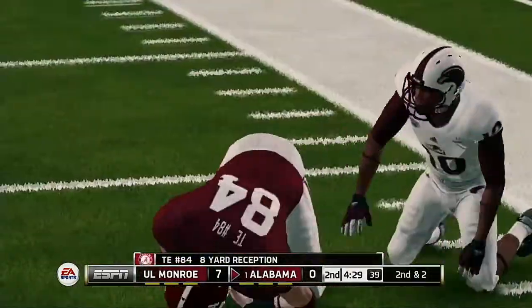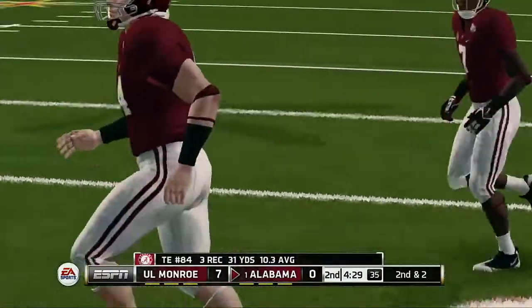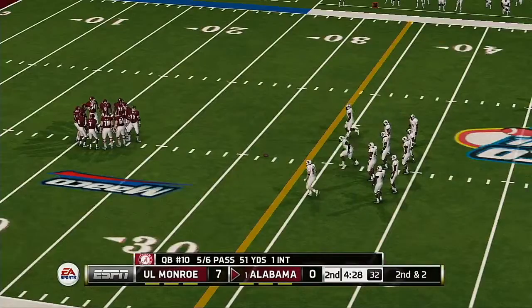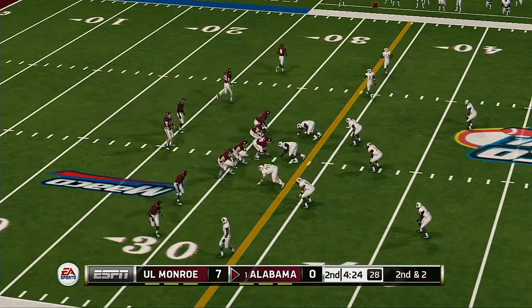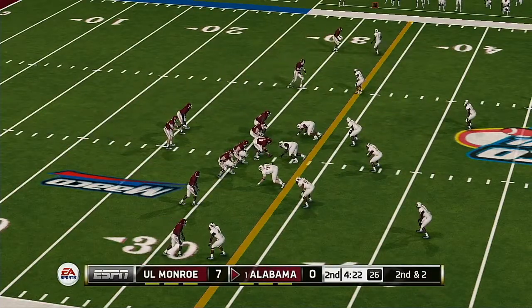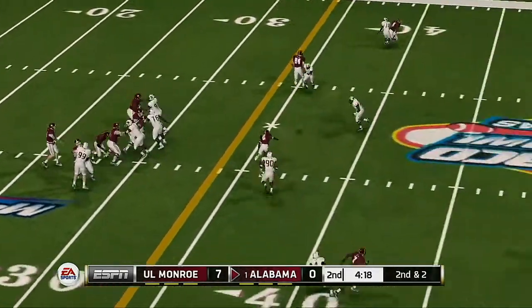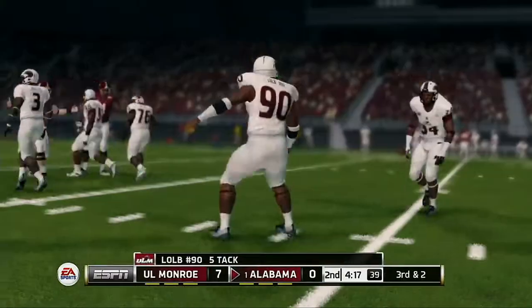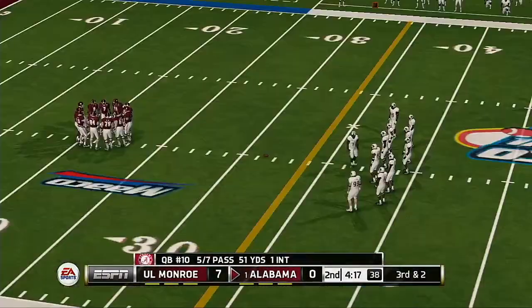He's pushed out of bounds at the 31. It's second down, and they're about 2 yards away from the sticks. Throws, and that one's going to hit the ground incomplete. There was just no way anybody could catch up with that pass.